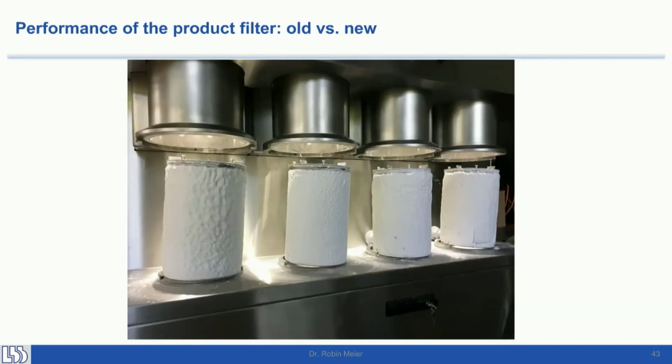So, starting with the performance of the product filter. Here you see a picture of the product filters of our old semi-continuous fluid bed dryer. This was after a run of around 8 hours, and what you can easily see is that the filters were completely blocked with material. It was a challenging material, but in the end it forced us to stop the trials because we were not able to get more air through the system.